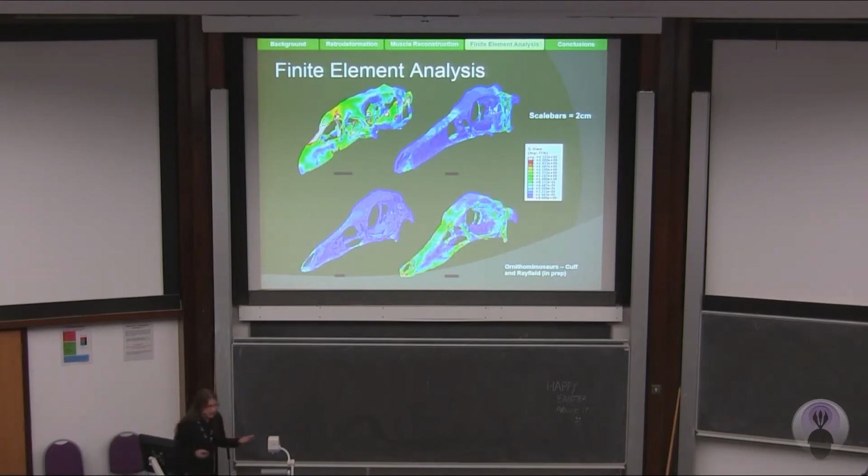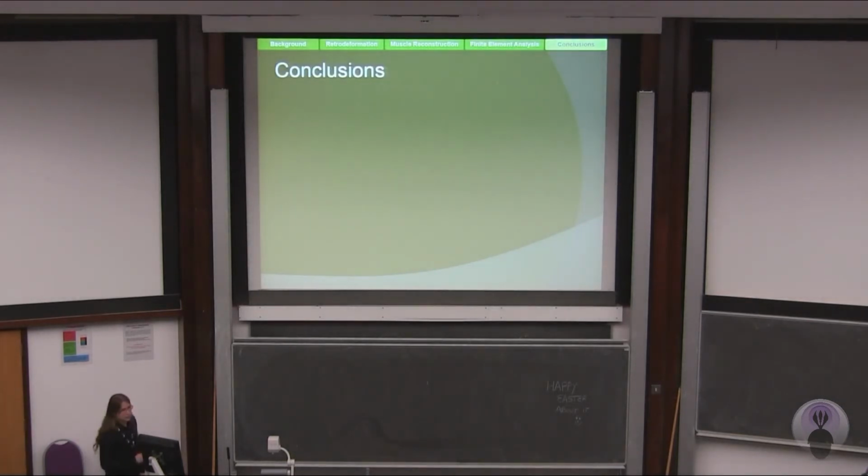So if you think of it as a cantilever, you've got the bite point coming in here, and it's pushing up, and you get a lot of stress just along here. So the stress is manifesting itself along here. And you kind of have some really terrible stress on the nose. So I am hypothesizing from this that it's not very likely that they fed in the same functional manner. Although they do look very functionally similar, or very morphologically similar, they probably weren't likely to feed in exactly the same way. Which brings me on to my conclusions.